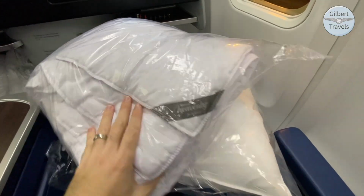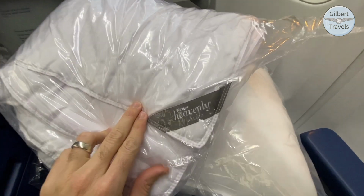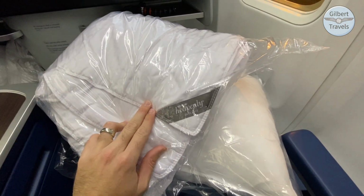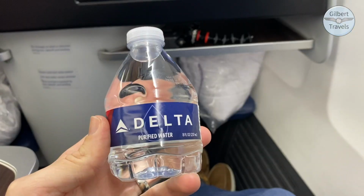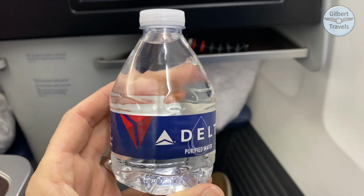Delta One does also come with their excellent long-haul Westin Heavenly bedding, which we'll explore later. Do note that amenities kits are currently suspended on domestic routes. Lastly, at the seat, a water bottle was waiting for us. This was the only pre-departure service on today's flight.